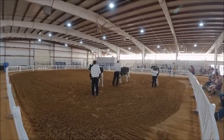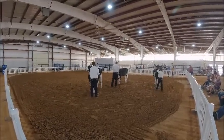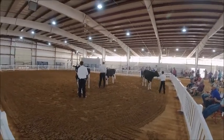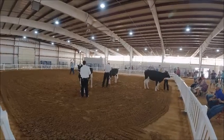She's got some good depth of body, but mostly what she screams is dairy character. And I think the young man wins the class pretty handily. Coming down these two, it's a little closer for me to make my decision here.